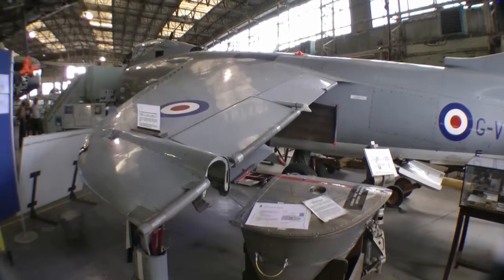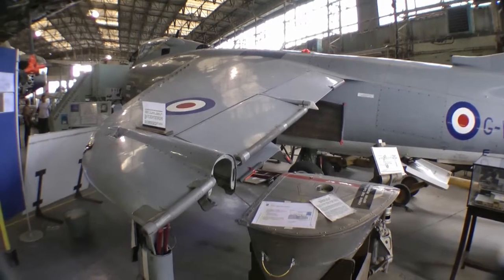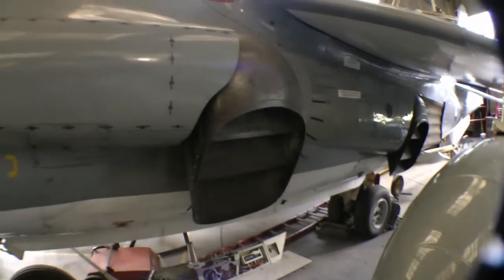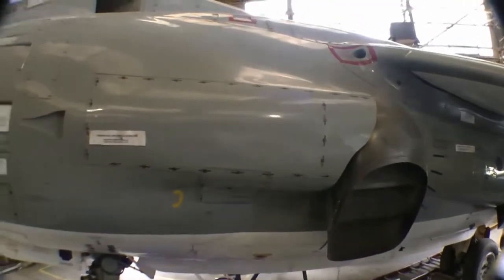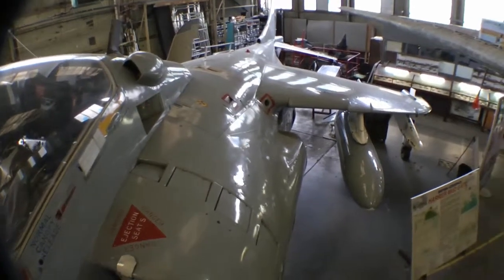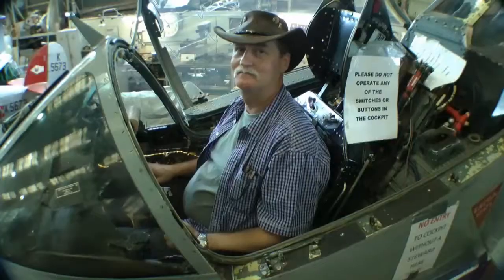Now this is the Harrier Jump Jet. It was the first jet to be able to take off vertically. The Falklands War of the 80s really put this aircraft on the map with what it was capable of doing.